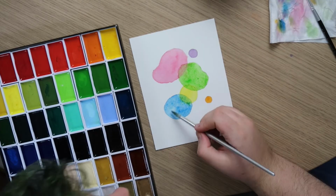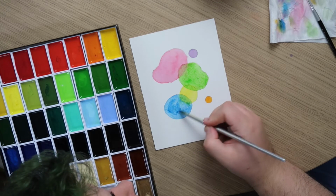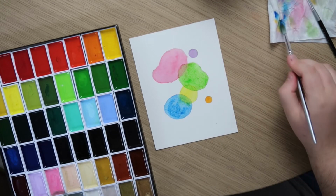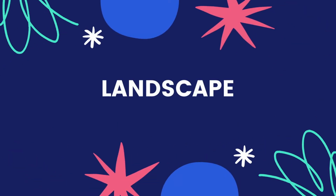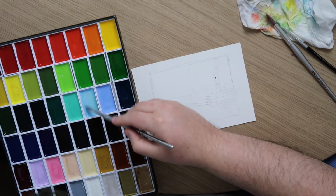That's just the truth. I don't like how this one turned out at all. And this is a $70 set. I did not enjoy painting this one.